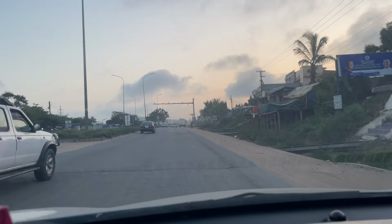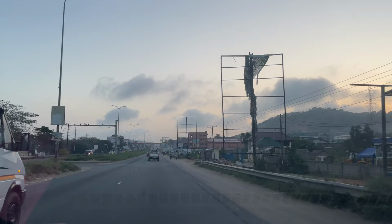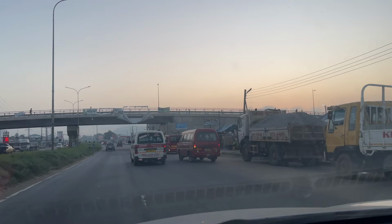Once you get to the Kaswatoll booth, keep driving straight. You're going to see the State Transport Corporation on your left. You cannot miss it. There is an overpass just before the State Transport Corporation. Yes, that's how the overpass looks like. The market is just behind the State Transport Corporation.